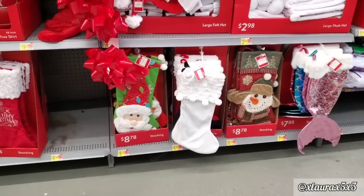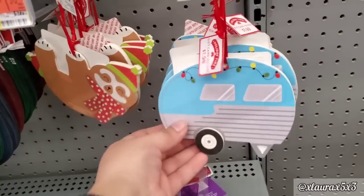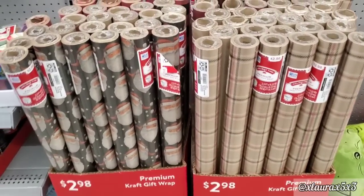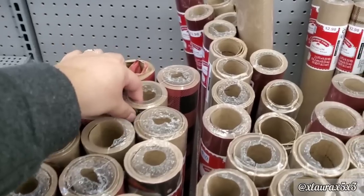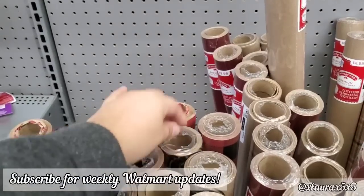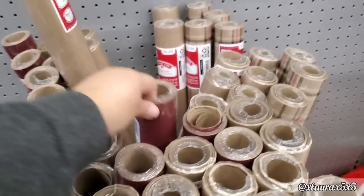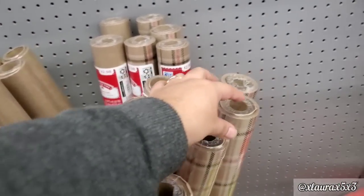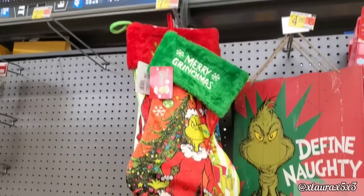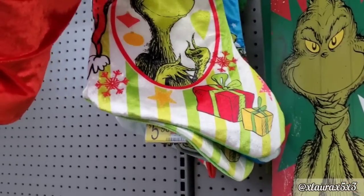In part 2, I went over the gift card holders in detail, but look at these. These are new, $1.98. They have the cute sloth or the camper. Here is more gift wrapping paper, $2.98. So here is a closer look at the ones that they have. Part 2, I did go over the Grinch collection, but this time they do have some new stockings for $7.98. These are the ones that they have.